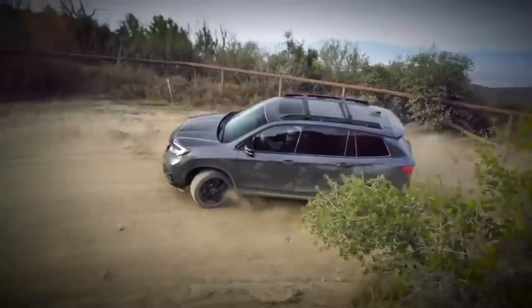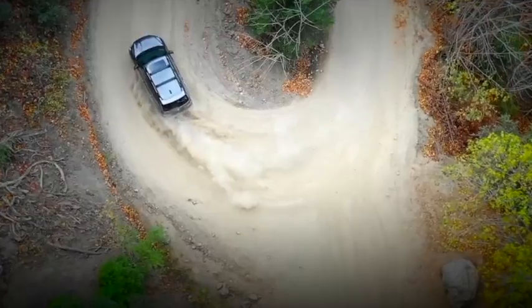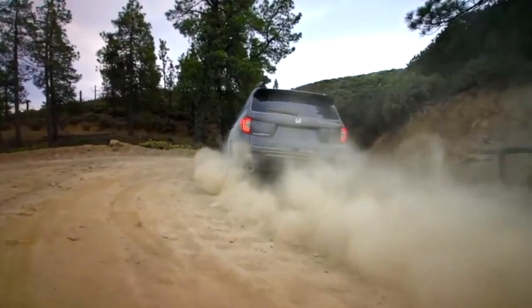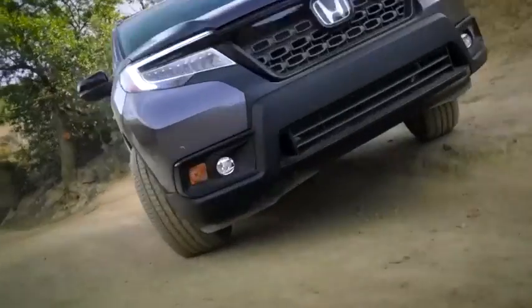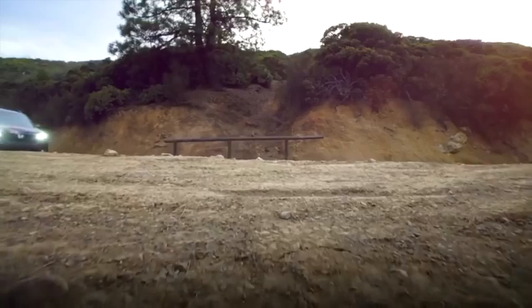And this is the all-new Passport from Honda. So this is a personal vehicle. It's for both on-road and off-road adventure. We ensured that the vehicle was very rugged. The 5-passenger SUV seats 5 and can tow up to 5,000 pounds.